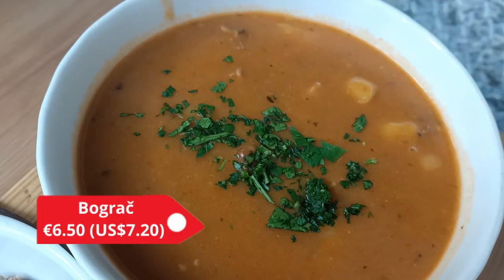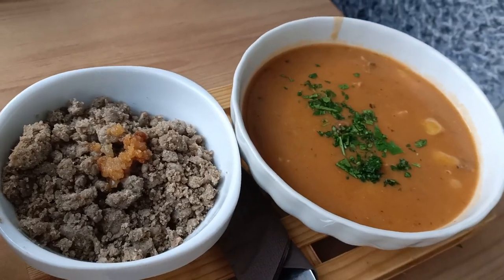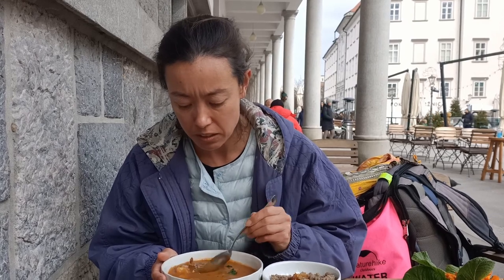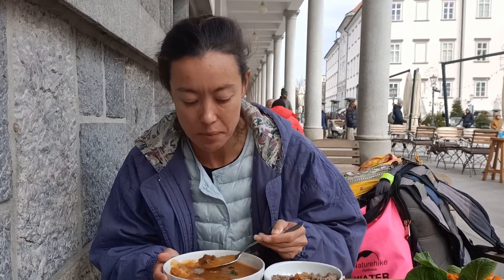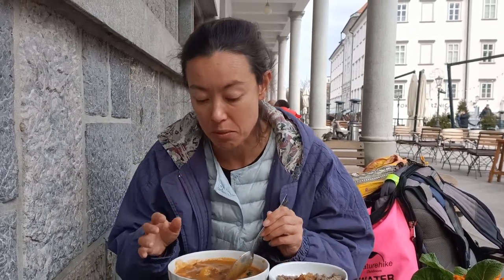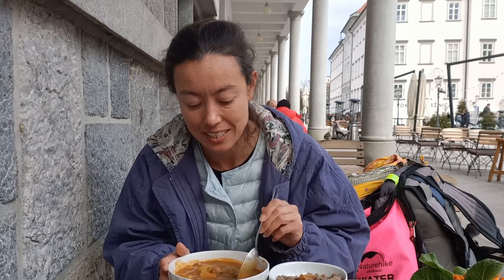And it is a stew which has four different types of meat. It looks really nice and warming on a cold winter's day. And it's topped with some fresh herbs as well. It looks like it's got some potatoes in there. Yeah, so this is slow cooked and the potato is really nice and tender.